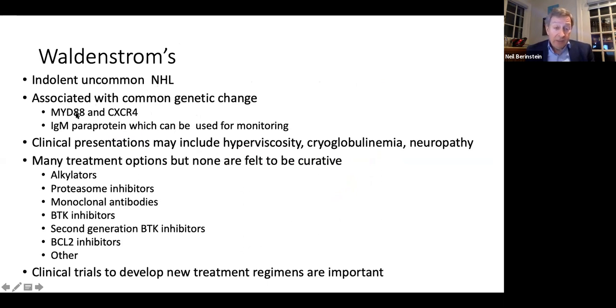As I mentioned, it's associated with a characteristic genetic change, MYD88, and sometimes CXCR4 mutations. It's a mature B cell, and thus it makes this IgM paraprotein. And this is a very valuable feature of this lymphoma, because this is an almost easy and effective way to monitor the status of the Waldenstrom's. How is it progressing? Is it improving? We can tell that very easily, almost from visit to visit, by looking at the IgM. We don't necessarily have to do scans or other invasive tests.